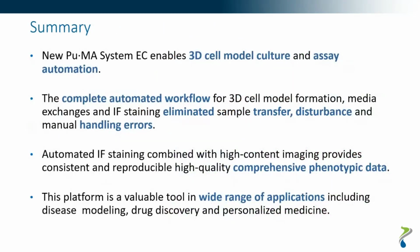To summarize, our new Puma system with environmental control enables 3D cell model culture and assay automation. This complete automated workflow for formation, media exchanges, and immunofluorescence staining eliminates difficult sample transfer steps, disturbance, and manual handling errors. Automated immunofluorescence staining combined with high content imaging provides really good, consistent, and reproducible high-quality, comprehensive phenotypic data. Of course, this platform with all these capabilities can be a quite valuable tool in a wide range of applications, including disease modeling, drug discovery, and personalized medicine.